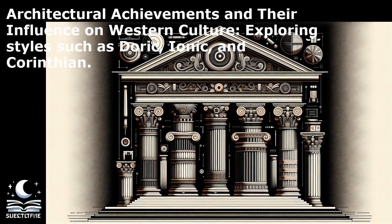Moving on to the Ionic style, the Temple of Artemis at Ephesus is a marvel of ancient architecture, boasting 127 Ionic columns around its perimeter, each reaching a height of over 18 meters. This grand structure, dedicated to the goddess Artemis, showcases the elegance and sophistication of Ionic craftsmanship.